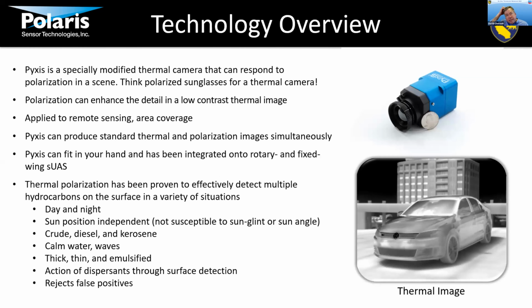So the Pyxis, there's been a lot of talk about thermal cameras. Pyxis is a thermal camera modified. We start with the one that basically everybody's been using, but we modify it by adding a polarization filter. So basically think putting polarized sunglasses on a thermal camera. And the reason we do that is to enhance detail in situations where there's low thermal contrast.